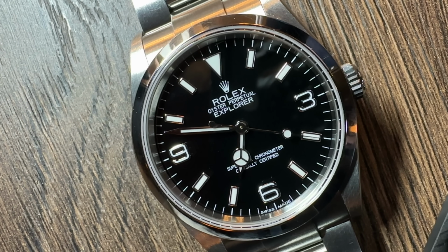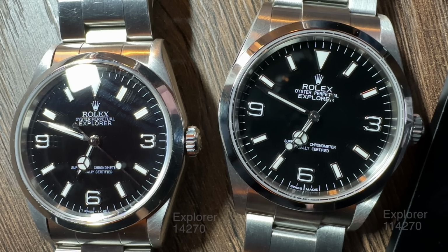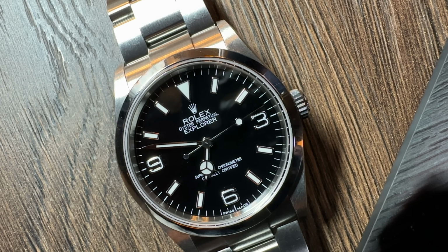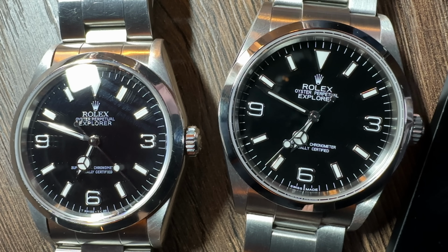If you look at the text of Rolex, it's completely different from the Rolex text on my Explorer. And that's not just because it's a slightly different reference. It's, I think, 8 years younger than my Explorer. The Rolex logo doesn't have any serif. It doesn't have any of the little lines coming off the end of the letters. It's all very clean.